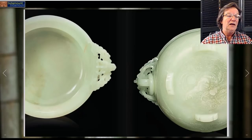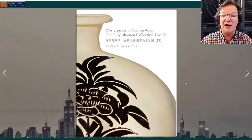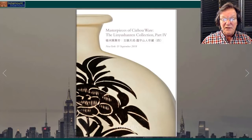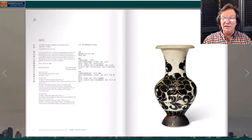All right, and now we're going to move over to this. This is that wonderful catalog for the Linyu Shanren collection, and the sale did quite well. They had a few pieces that didn't sell, but that's the way it goes. Overall the better pieces did great in this auction. Zijiao wares are sort of a laggard in the market because there wasn't a lot known about them prior to the 1920s, because the kiln was discovered then.